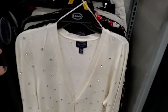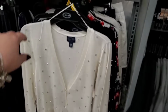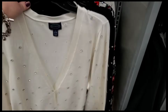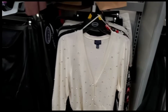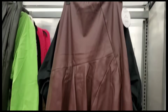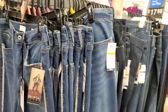I love it. Absolute favorite brand that Walmart sells is Scoop. And do you guys see this gorgeous V-neck cardigan with real glass rhinestones? It comes in every size in white and black. Oh, this is gorgeous. Back when Scoop was a freestanding store, this would have been hundreds of dollars. It's 30 bucks here, $34. And they also have these asymmetric faux leather skirts in burgundy and black for $29. Together, that would be a gorgeous holiday outfit, or pair it with the blinged out jeans.